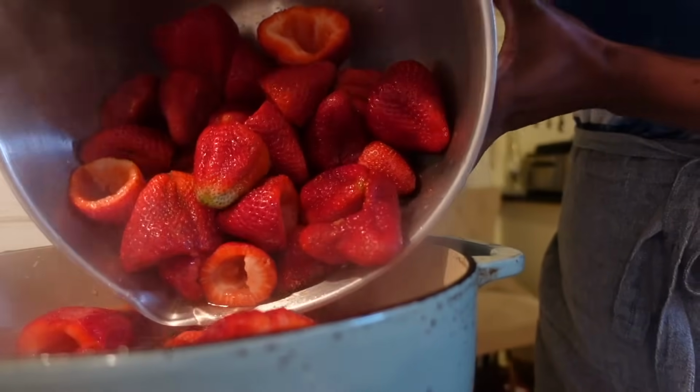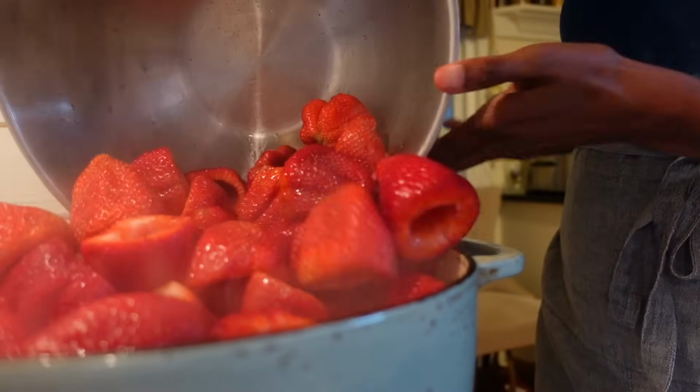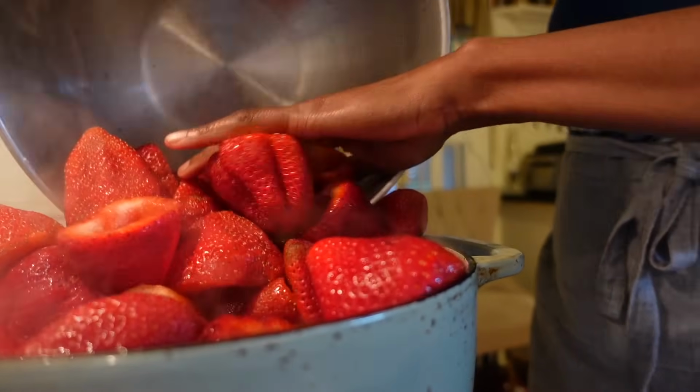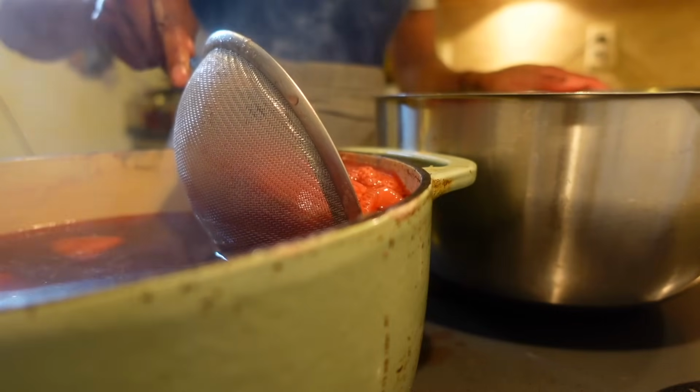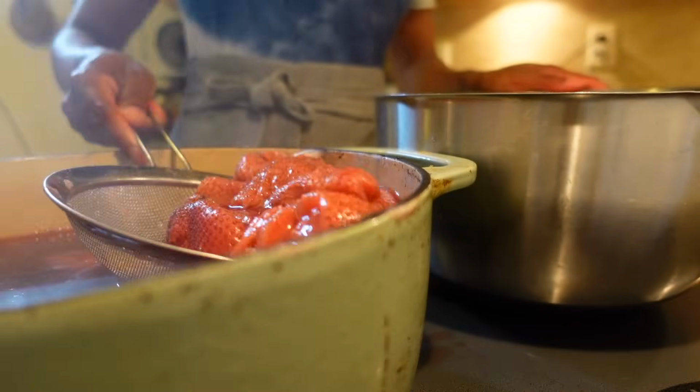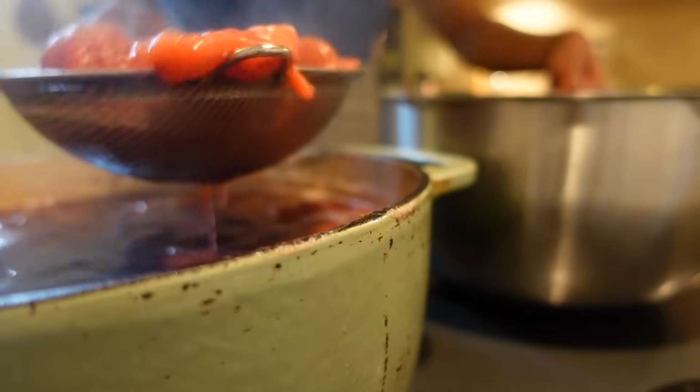Alright, then you're going to blanch your strawberries for several minutes to soften them up. This process will fade the red color, but the taste and the texture remain unchanged. Some folks add red food coloring, but you don't need to.